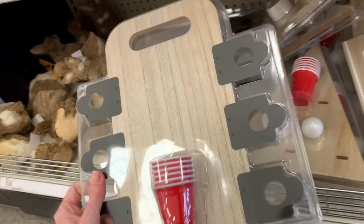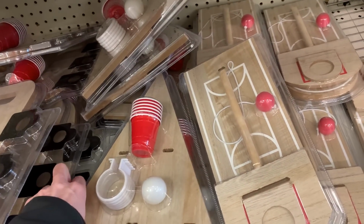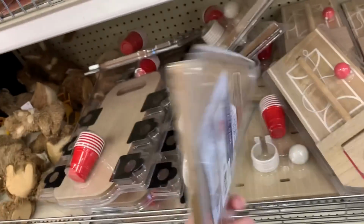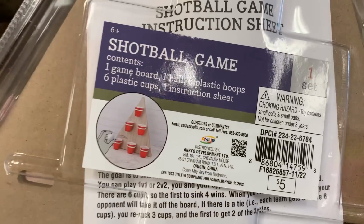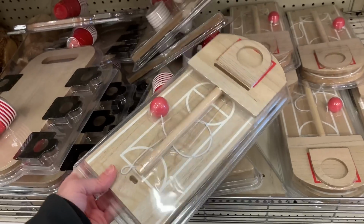Now, the DCPI codes for each of these are the same, but I will show the back of each one just so you can see the image of what the game looks like when it's set up. Now, the second one here, the shot ball game, may not actually be a drinking game. I mean, it has the cups in it, but I think the idea is just to kind of get the ball into the cup. The last one here is just a miniature basketball game.